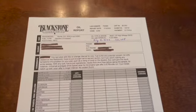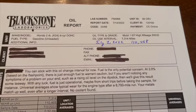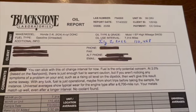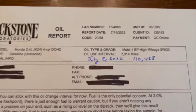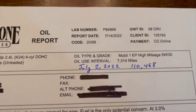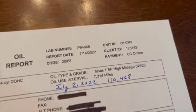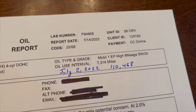So we took the sample on July 2nd. We mailed it off at the post office on Monday, July 4th, and got this email back 10 days later on July 14th for our 2008 CR-V. And it had 7,314 miles on this oil and 110,468 miles on the odometer.